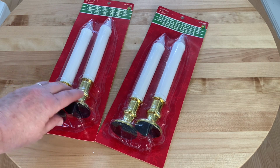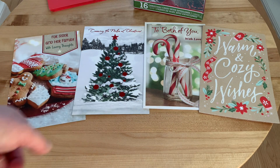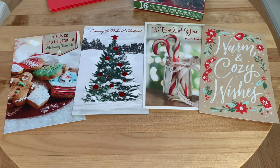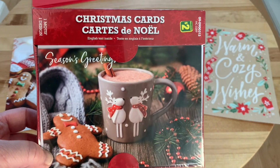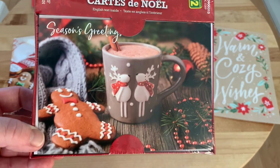So those are great. All right, so the next few things are some Christmas cards. I did buy some singles and also a box of 16. So the singles here were $1 each, beautiful cards. Then I bought a pack of 16, which they all look the same in the box. These were $2, I thought they were really pretty.